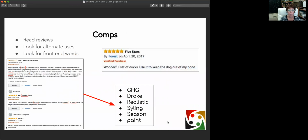Make sure you look at comps, meaning look at similar listings, and read the reviews. I see a lot of stuff in groups about, well, how can I quickly write a listing, and how can I quickly do keyword research, and how can I quickly do this? And the fact of the matter is that writing a good listing takes time.